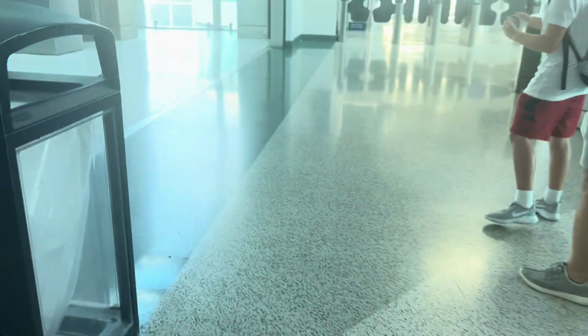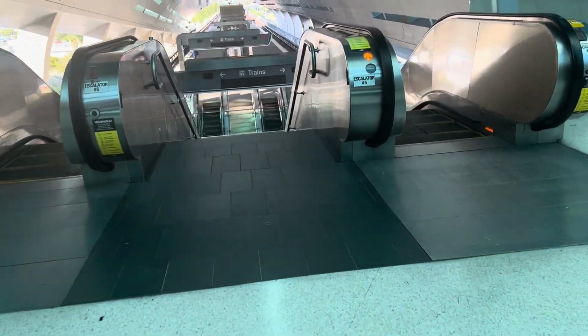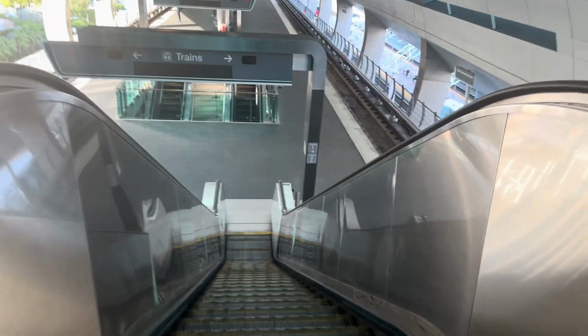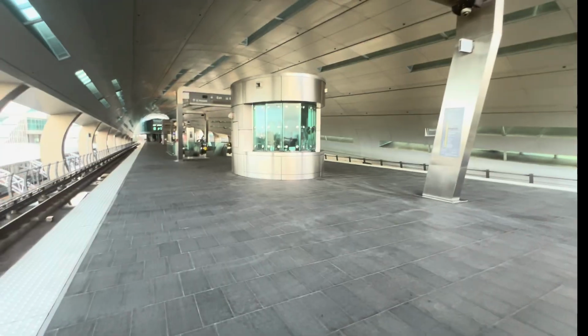We're officially in the Miami International Airport station. Like I said on last week's Metrorail video, Metrorail is pretty consistent with 10 to 15 minutes in between trains. As we go down these escalators to the platforms, we can see this beautiful dome design of the station. It is probably my second favorite train station in Miami, behind Miami Central.